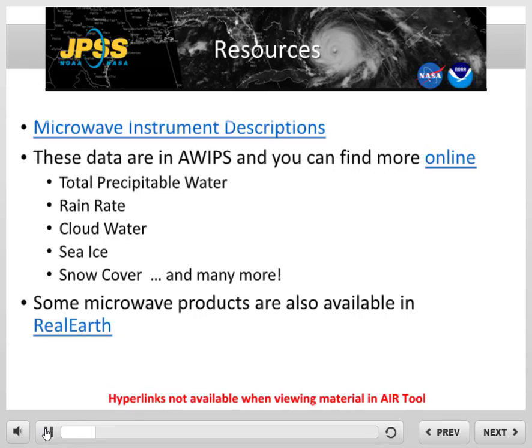Click the link to find descriptions of the different microwave sensors on different polar orbiters. Mappings of MIRS microwave products are also available online at the link. Some are also available in RealEarth.